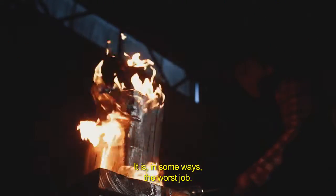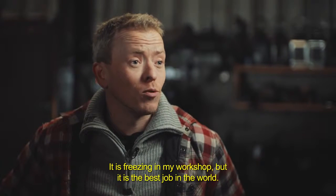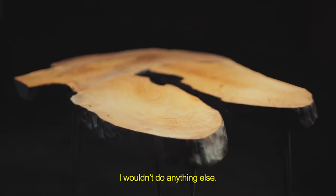It is, in some ways, the worst job. You end up absolutely filthy at the end of the day. It's freezing in my workshop, but it's the best job in the world. I wouldn't do anything else.